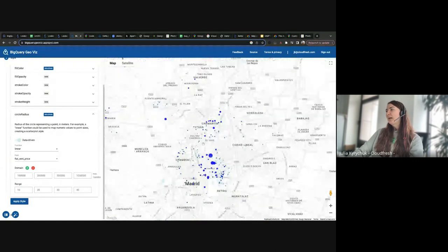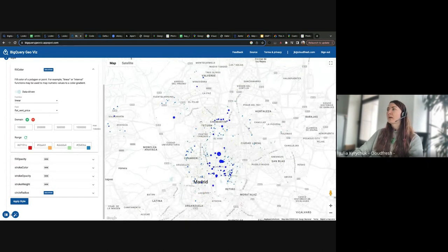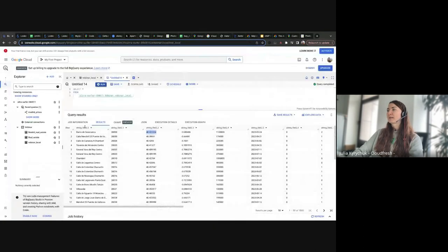Actually, it's pretty logical that we have blue color for the most expensive flats, and we can see the biggest points in the center of Madrid. So here we can conclude that flats are more expensive in the center, and we can find, for example, small red circles somewhere in the countryside. And it's much easier than working with just a table to find where the prices are and where a flat is located.